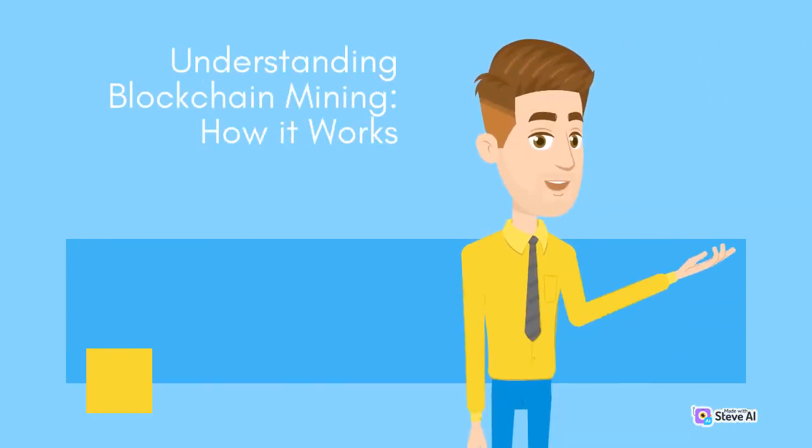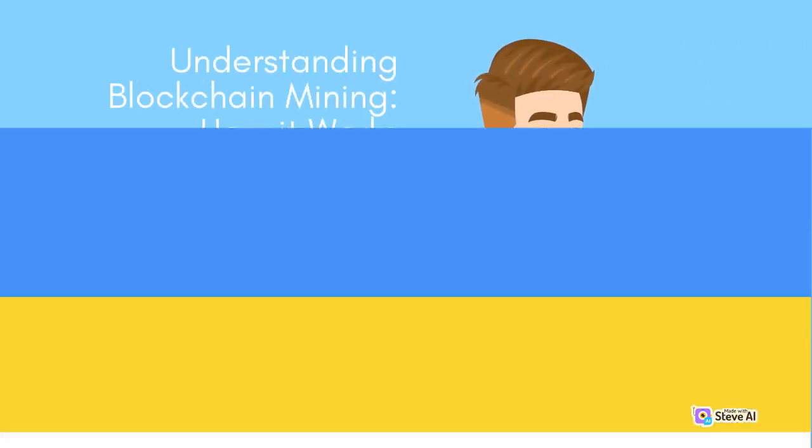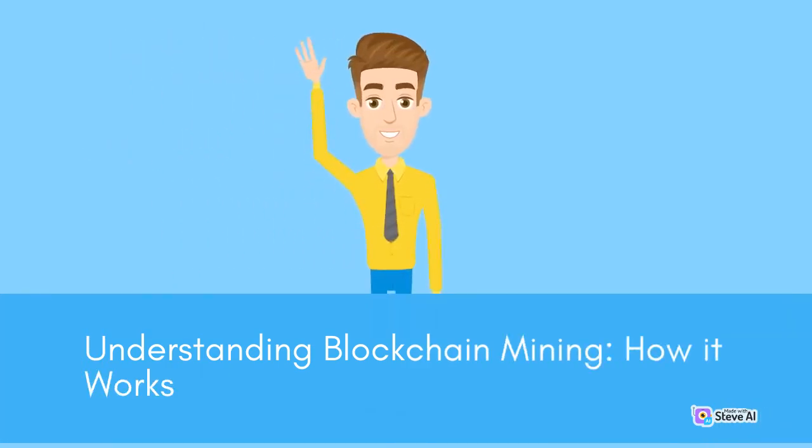Understanding blockchain mining, how it works.